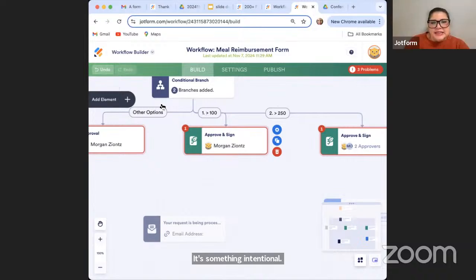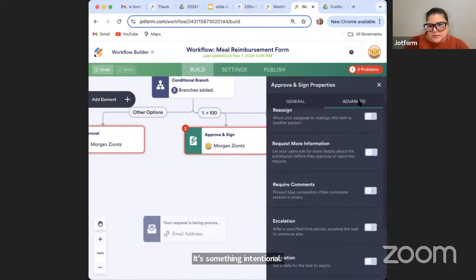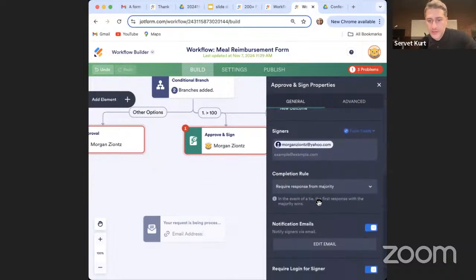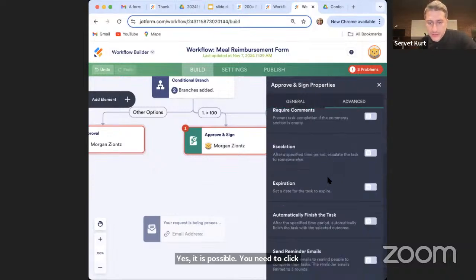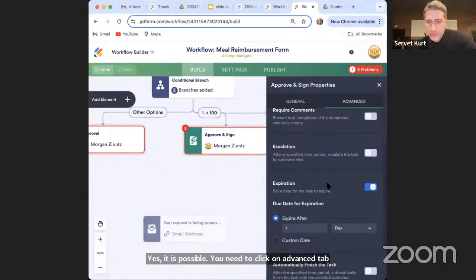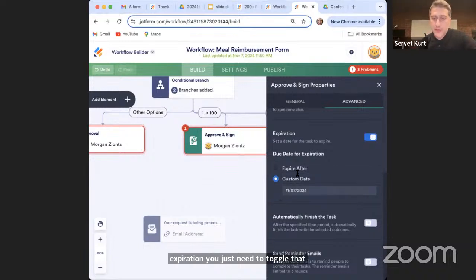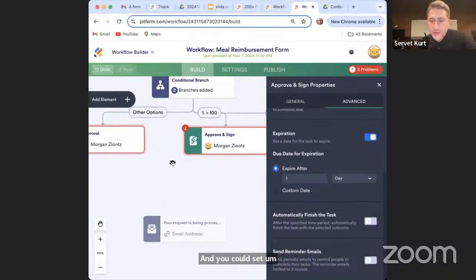Can you add deadlines for approvals? Yes, it is possible. You need to click on the advanced tab and toggle expiration, and you could set a custom date or expire after a certain time. So you can add an expiration.